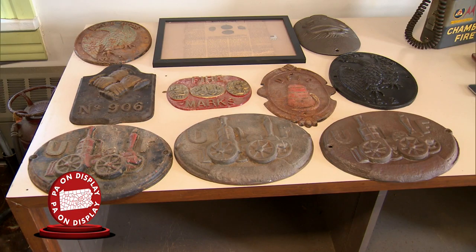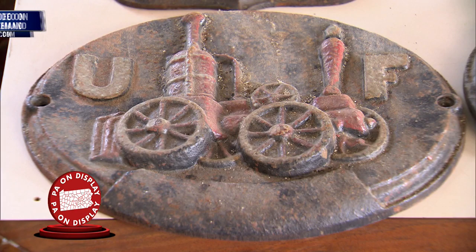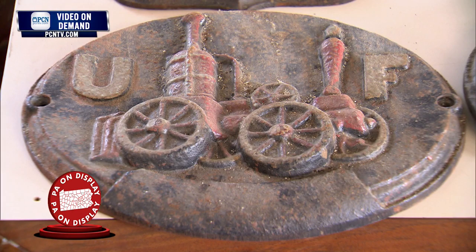Okay, what you're looking at now is what they call fire markers. It predates the Gamewell system downstairs. This would be used in the time where you would call out fire, fire, and you would have one of these on your house or your stable. It's kind of like a fire insurance.